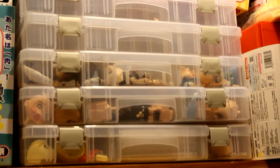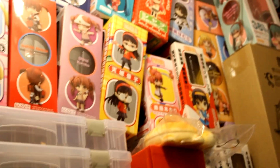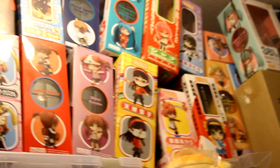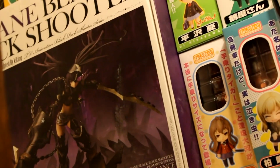I do want to show these little awesome things right here. They are where we keep our Nendoroid pieces. They're all organized, and that way we can air them out easily. But of course we have a bunch of Nendoroids that we haven't even opened. And of course we keep all of our boxes and everything. So yeah, there is where we keep them all. Hope you guys enjoyed that part, because it's really nothing special.